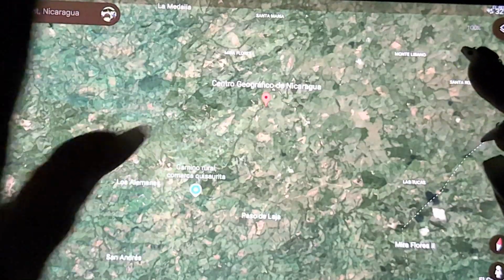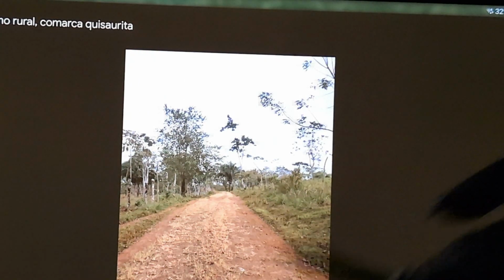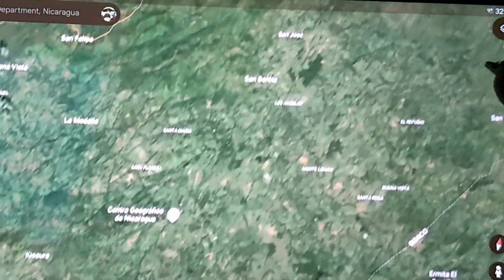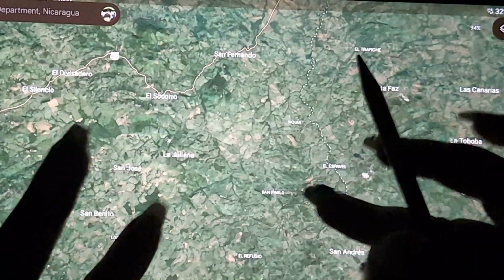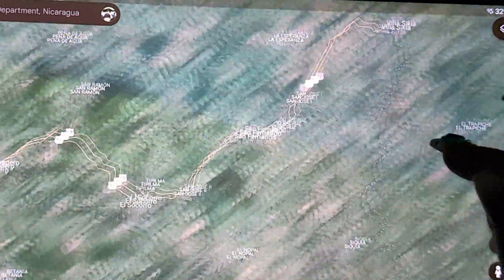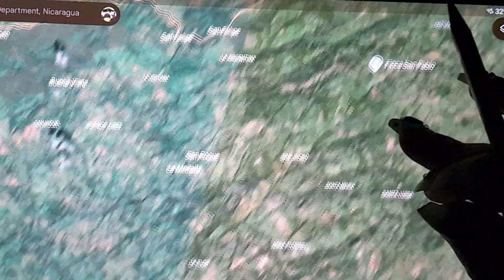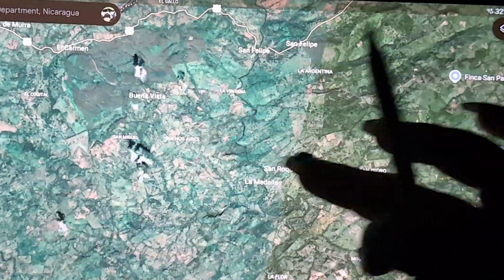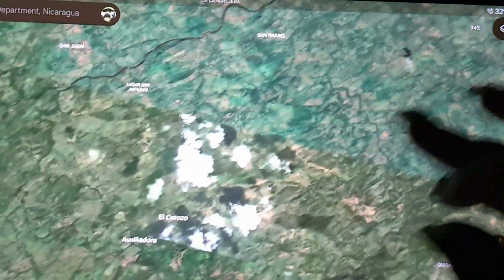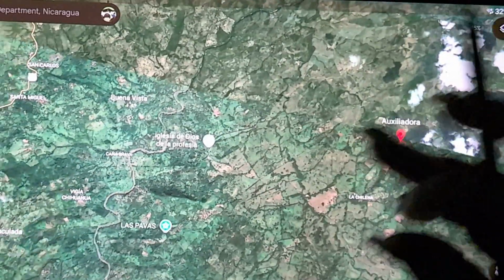There it is. Let's see what this is. It's a little rural road. Camino Rural. What else can we find? Because I know I've seen waterfalls somewhere, but I think it was in the south. It's got to be all kinds of waterfalls, right? All these tiny little towns. Do you think that they have La Medalla? No, La Medalla. I didn't think so. How about this place? That's quite a name. Of course not. They're all very tiny.